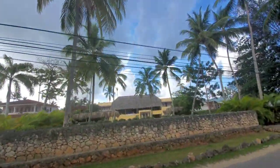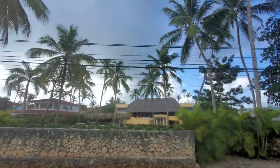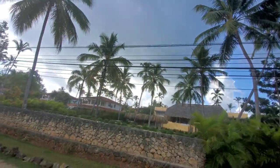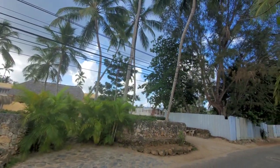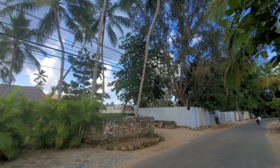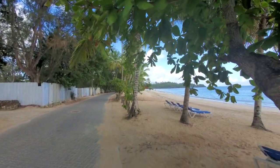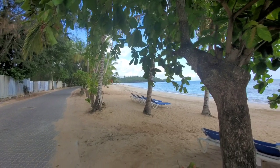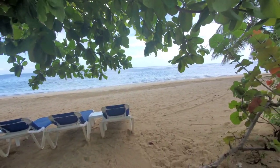A little bit of construction happening on the left there. There's some condos being built. I think they're gonna be all rentals. And back to the beach. We're gonna keep moving along. You can see people are getting set up for the day. They got the lawn chairs out. Not lawn chairs, the loungers are out, ready to go.